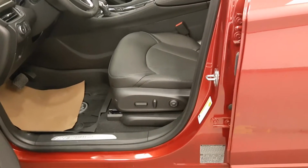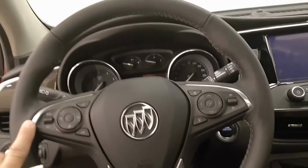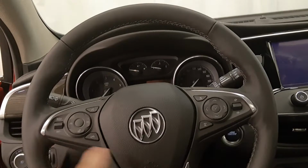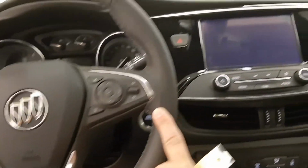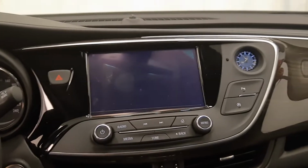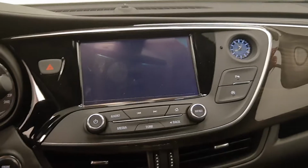We got full leather buckets with mid-console, power seat, lumbar support. That's with memory. We have our steering wheel controls for heated steering wheel, cruise control, voice command, various other settings, volume for your radio, a nice display for AM FM satellite radio, display for navigation and backup camera.